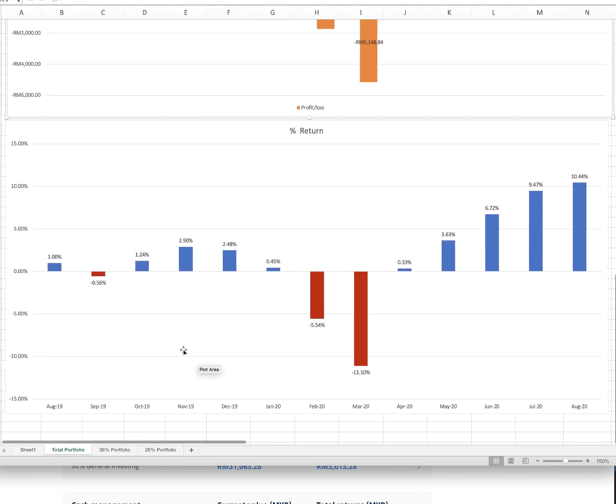So this is basically my return in percentage wise. This is the absolute return. You could see in March I basically lost 11% of the total deposit that I invested. 11%. Can you imagine, guys? If you were to put in 10,000, you would have lost $1,100. That's a lot of money, right? But that did not keep me from investing. I still continue on, and you can see as of today, I'm up 10.44%.